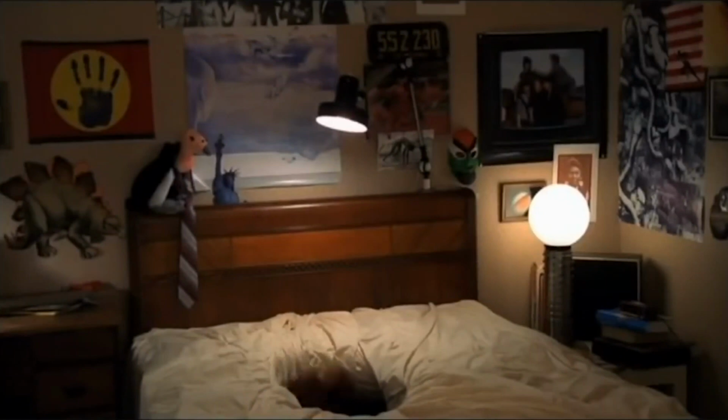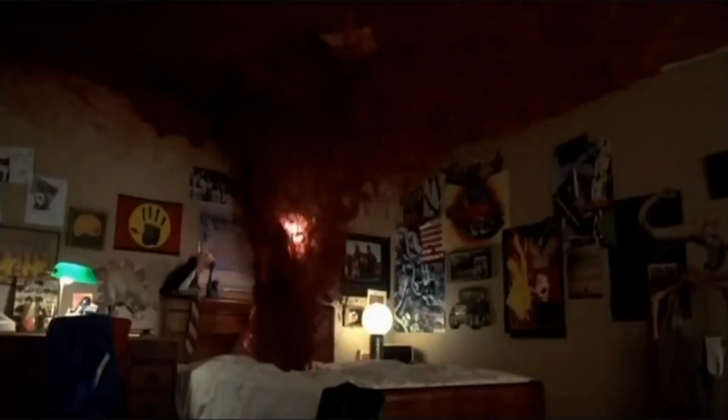But we see great uses of practical effects just throughout this entire film, like in the blood geyser scene. For this scene, the crew built a rotating bedroom set so that when blood started pumping out of the bed onto the ceiling after Glenn is sucked into the bed, it would look like the blood is spreading eerily across the ceiling.